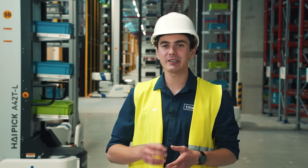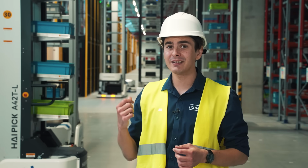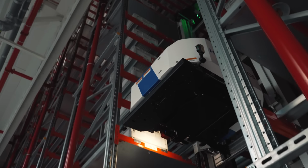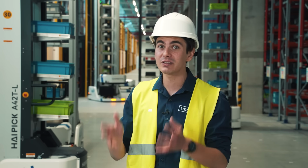Our goal is not to let the products sit on the shelves, but to get them as quick as possible to our customers. That's where our automated case handling mobile robots come into play. The HaiPick can reach up to 10 meters and transport up to 8 loads simultaneously. This is 16 totes in total.